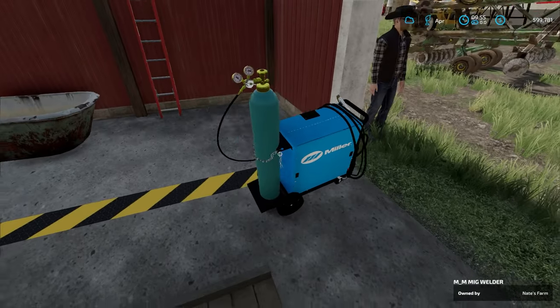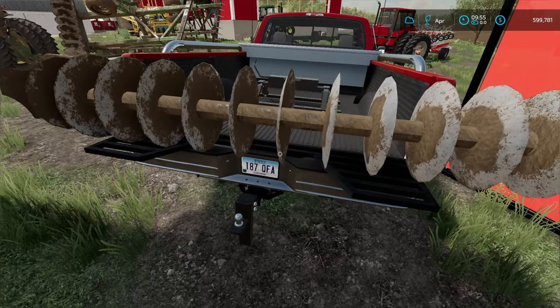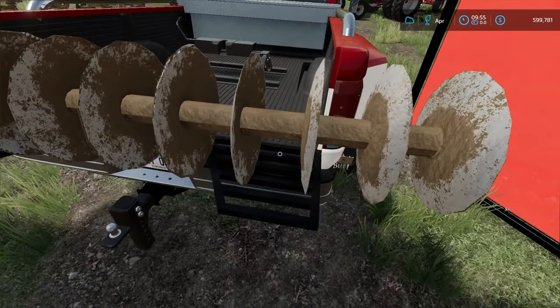Perfect, yeah, we can do that. Brendan, I'm just going to put your MIG welder right there. All right, that works. It's going to be like a $5,000 charge to use it, by the way. You funny. That wasn't a joke.